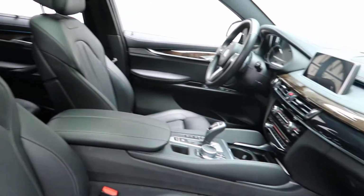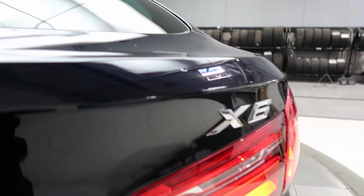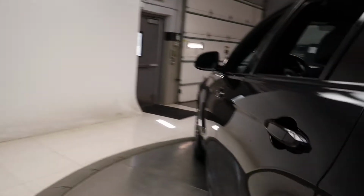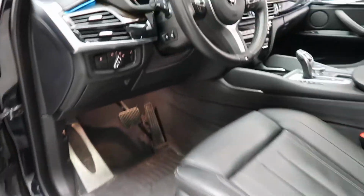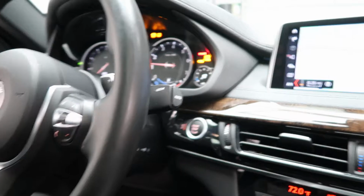Black leather interior with a poplar wood trim, sunroof, rear climate controls, X6 drive badging, clean set of all-season and regular floor mats, power liftgate, keyless entry, ambient lighting, Harman Kardon sound system, memory seats, heated steering wheel controls with Bluetooth capabilities, paddle shifters for extra performance, push start ignition.